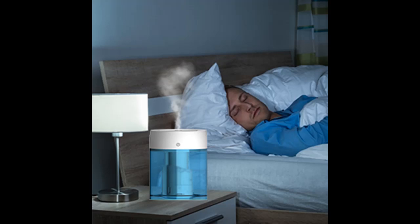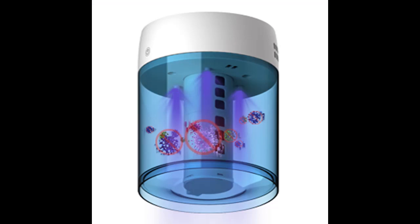Perfect for allergies, baby, dry skin, or plants indoor. This Cool Mist Humidifier is also a suitable decoration for your house with its exquisite and compact modern design.